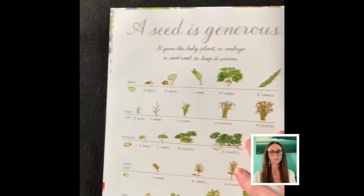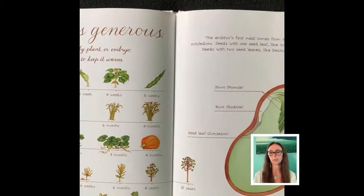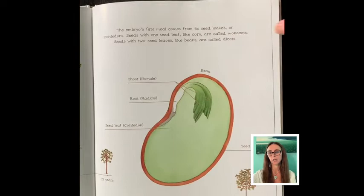A seed is generous. It gives the baby plant or embryo a seed coat to keep it warm. The embryo's first meal comes from inside its leaves, or cotyledons. Seeds with one seed leaf, like corn, are called monocots. Seeds with two leaves, like beans, are called dicots.